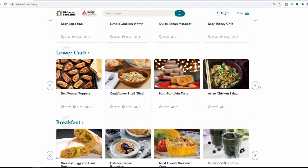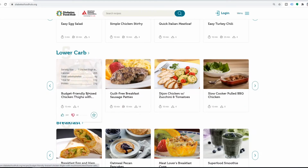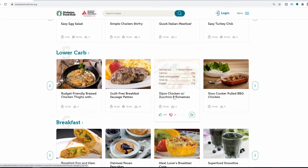Okay, let's see what else they have. We want to find something that is good. More chicken. 21 grams of protein, 11 grams of carbs. Okay. Sausage patties. Same thing again. Protein is a lot higher than fat. At least the carbs are very low here. But we want the fat to be slightly higher than the carbs. So for all of the recipes we've seen so far, you're going to have to add some fat.